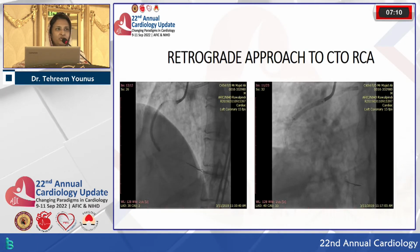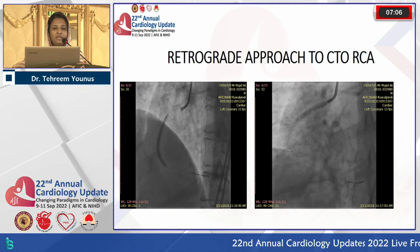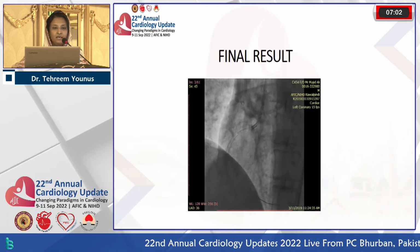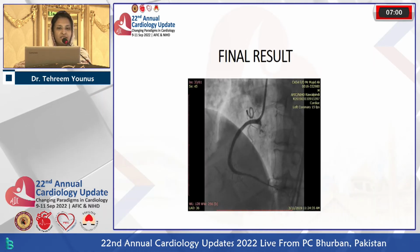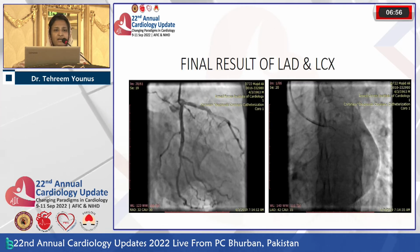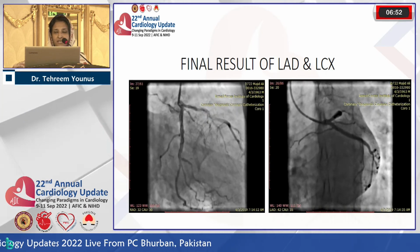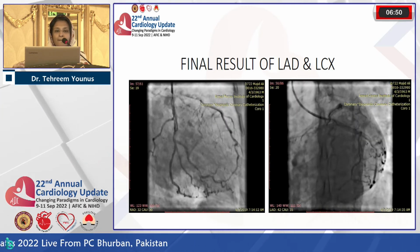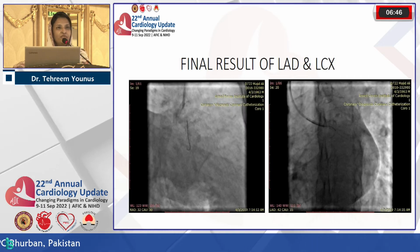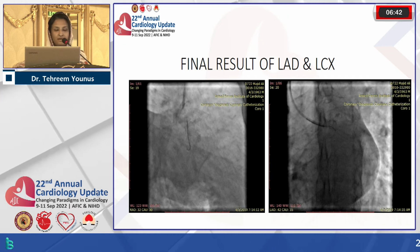They were 3 by 48 from proximal to mid-course, and then 3.5 by 28 from the ostium to the proximal course of RCA. So this is the final result of the right coronary system. After that, in the next session, we also fixed his LAD and circ. Interestingly, the patient remained stable for past 2 years, and he had no symptoms or any complaints.